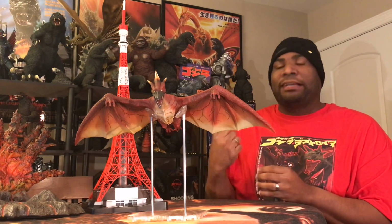But I'll talk more about the film as a whole, because I am planning on doing an X-Plus setup video involving this figure, the 92 Godzilla 30cm from X-Plus, as well as Mechagodzilla from X-Plus. I'm going to bring them all together and have an X-Plus setup video, and then I'll talk more about the movie as a whole.